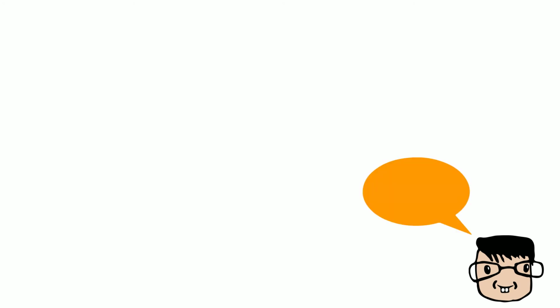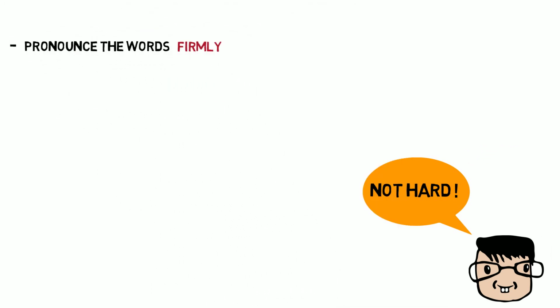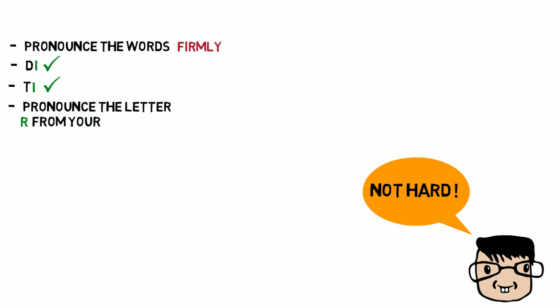So, as you can see, it is not hard to pronounce complete words in Haitian Creole. Try your best to pronounce the words firmly, to pronounce DI or DI as Z, to pronounce TI or TI as T, and to pronounce the letter R or R from your throat.